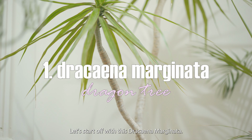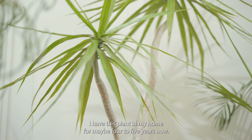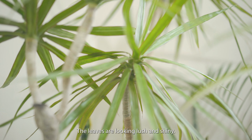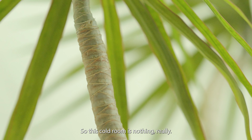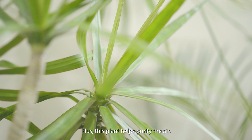Let's start off with this Dracaena marginata. I have had this plant in my home for maybe 4 to 5 years now. Right now it is about a meter away from the grow light and it's doing great. The leaves are looking lush and shiny. This plant can even survive outdoors in the winter, so this cold room is nothing really. Plus, this plant helps purify the air.